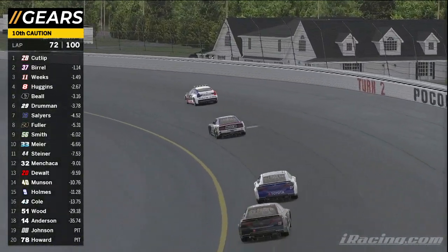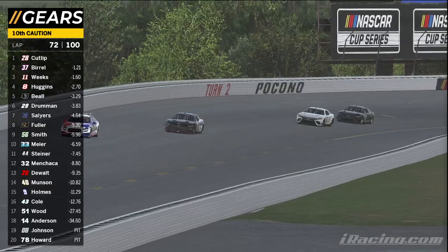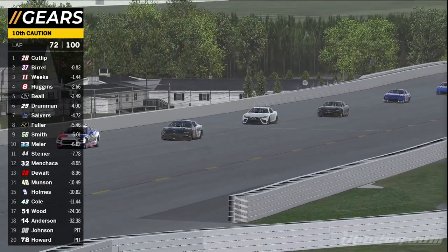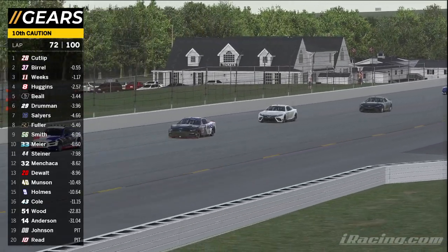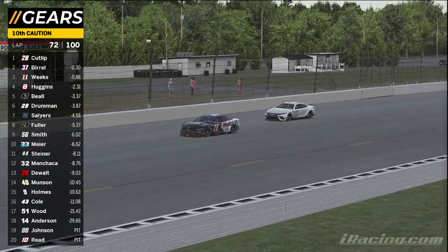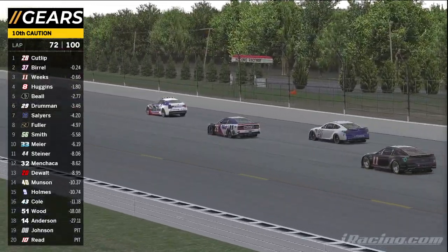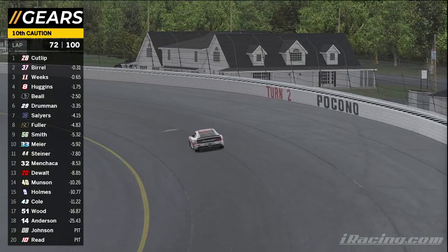Ethan Burrell in second. Matthew Weeks third. Perrin Huggins fourth. And Jeremy Beal rounding out your top five. We're probably 10 to 13 laps away from that final pit stop here. So we will see if these guys have another caution. But again, that final tire set depends on when you took it.